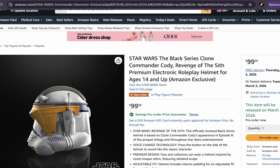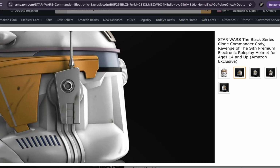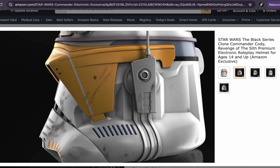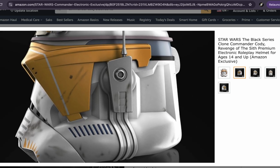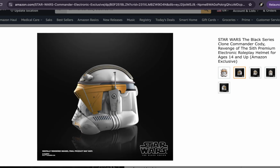Anyways, this is freaking sick, man. Absolutely sick. Love it. I've been wanting a Commander Cody helmet for a while. I've 3D printed one, I just haven't painted the damn thing yet. And now I'm just going to order it. Well, I'm probably still going to do an Imperial version of Cody painted, and then I'll have this version, and then I'll have both. That'll be kind of cool.